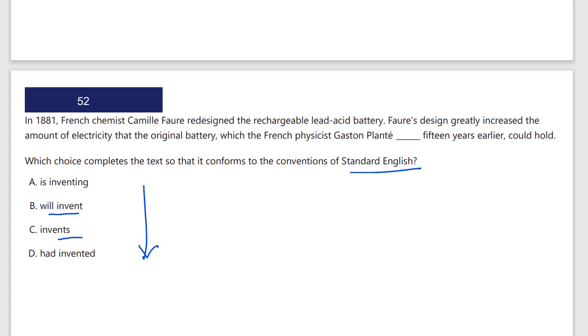In 1881, so we're in the past, such and such redesigned the rechargeable lead battery. Farr's design greatly increased the amount of electricity that the original battery, which the French physicist Gaston Plante had invented 15 years earlier, could hold. Let's check that. Something's odd about that one.